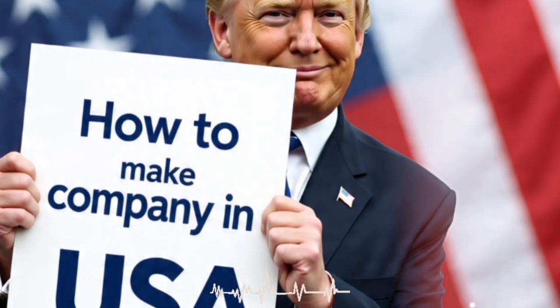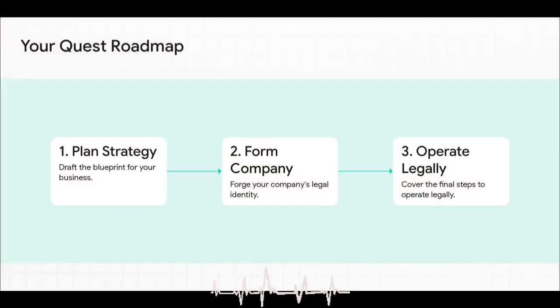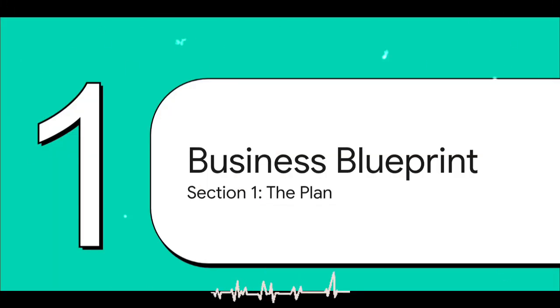We've got the map. We've broken this whole quest down into a super clear 3-part roadmap. First, we're going to plan your strategy. Second, we'll actually form your company and give it a legal identity. And third, we'll cover the last few things you need to do to operate legally. Getting this sequence right is absolutely key to starting off strong. Okay, let's dive into Section 1, drafting your business blueprint.